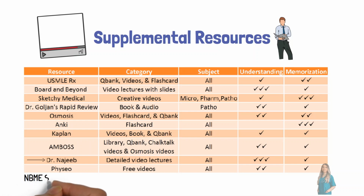And lastly, the NBME self-assessment, which is not a study resource by itself, but it is usually done before the exam to assess yourself and review the subjects you are weak at.